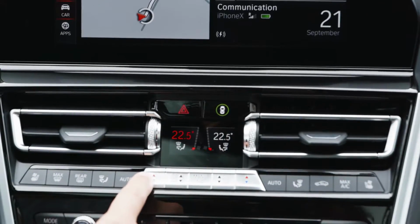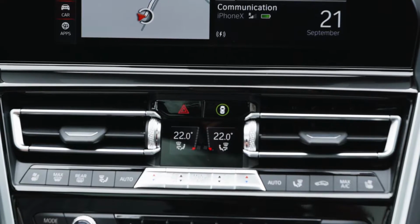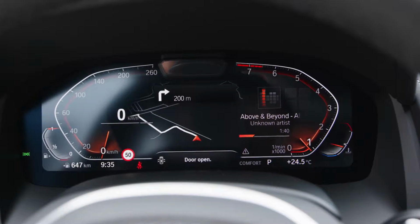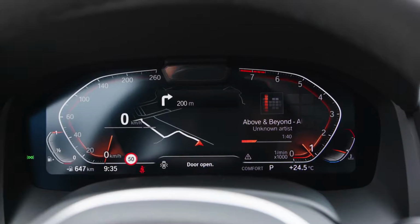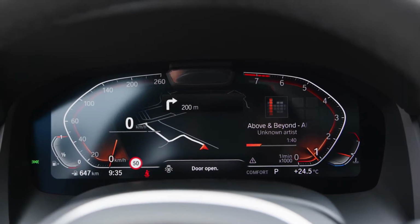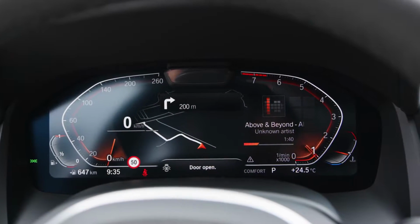So that works, for example, as well. So more and more functionalities are added to this voice input. And a look at the digital instruments, which are not as adaptive as the one from Audi, for example, but they actually show you everything you need. Left side speed, right side the RPM, and Jonas is also allowed to rev it a little bit up.